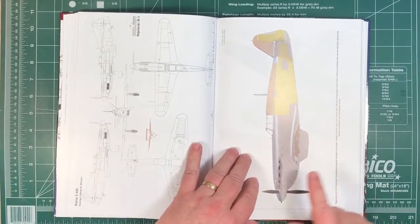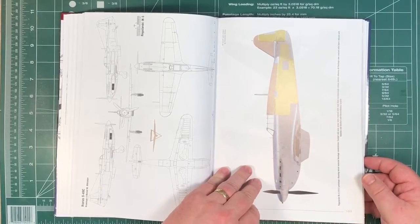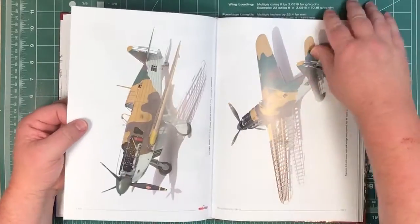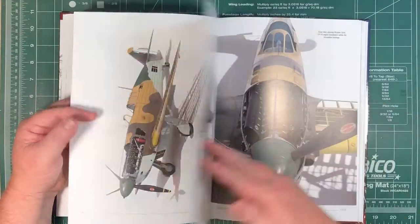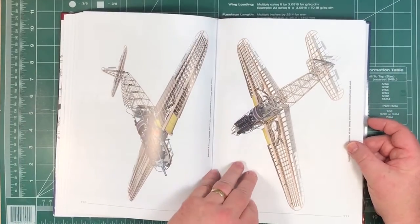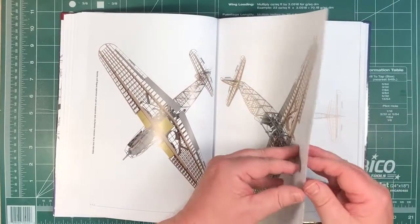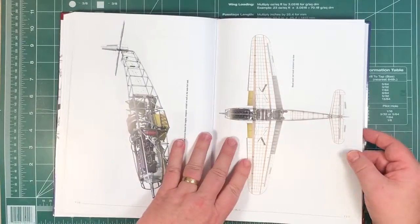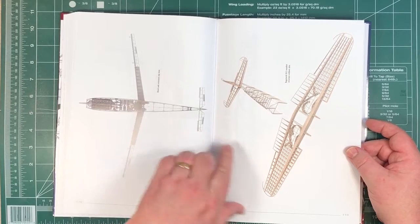Then we get on to basically 3D renders. That's the rest of the book. And there's a lot of 3D renders starting with the prototype. You get part views, and I see the camouflage scheme there. And there's a crazy amount of detail in these. Like I said, you can obviously see there's enough information in here to actually just build one for yourself starting from nothing. That's the metal that was used in the aircraft.